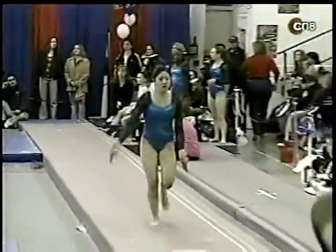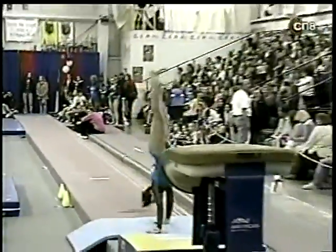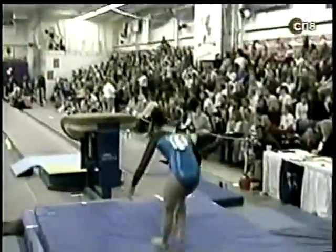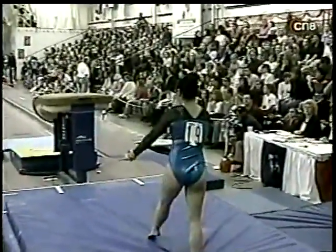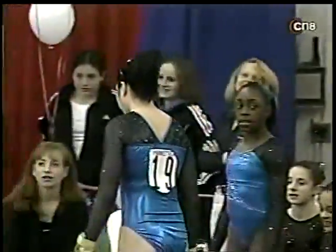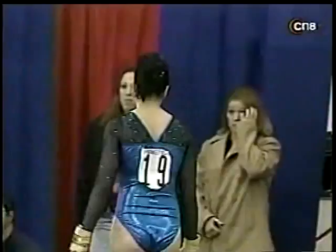Yurchenko style? Yurchenko is a famous gymnast from the former Soviet Union, Natalia Yurchenko, who invented this vault in the early 80s and really revolutionized the style of vaulting. She was the first gymnast to go backwards over the horse. And this is when they were actually going over the horse before the vaulting table took its place in gymnastics.